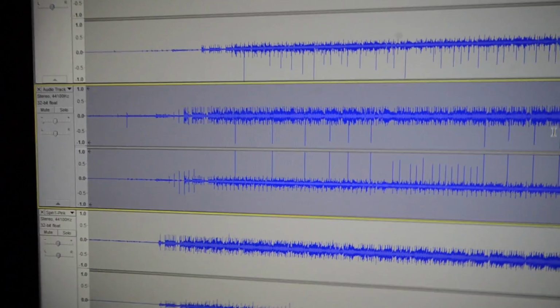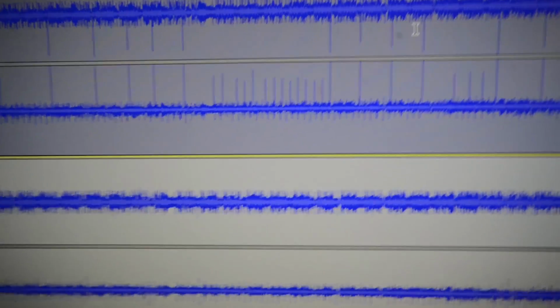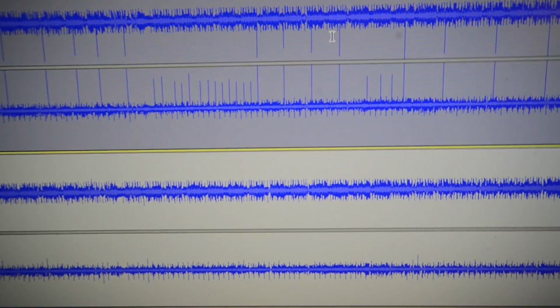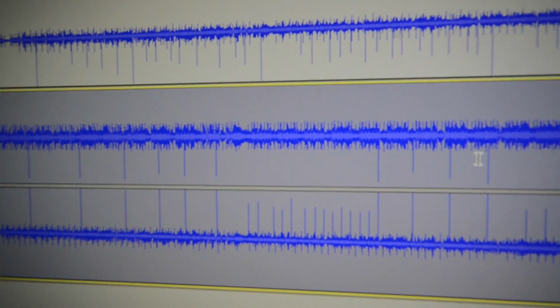Okay, so this is spin 50, taking a look at it compared to spin 40 above and spin 1 below. Spin 1, I think the difference is pretty obvious with these big clicks. Interestingly enough, spin 50 is the first one where there are clicks in both channels.